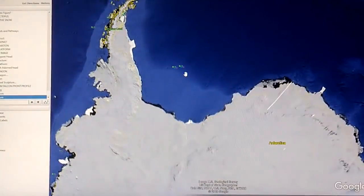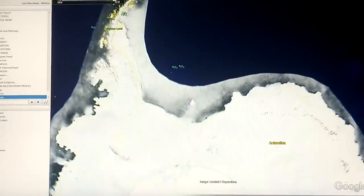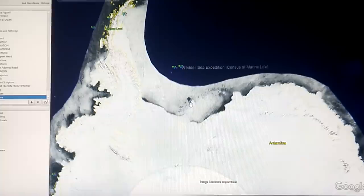Google Earth Pro. Absolutely no evidence of it, unless you tick on the historical imagery box, and then that shows something pretty frightening.